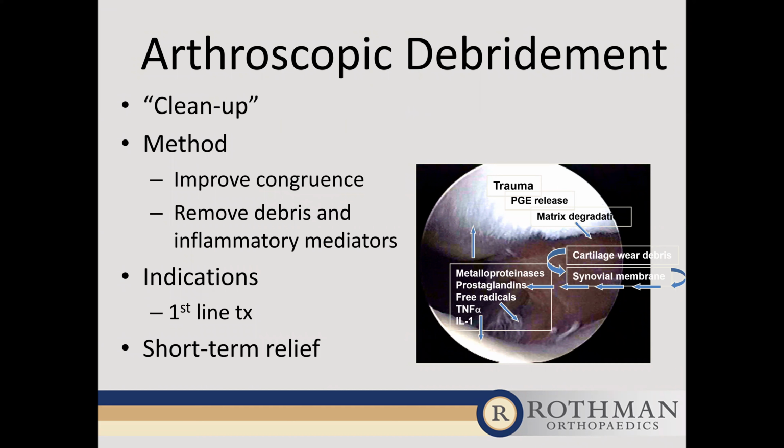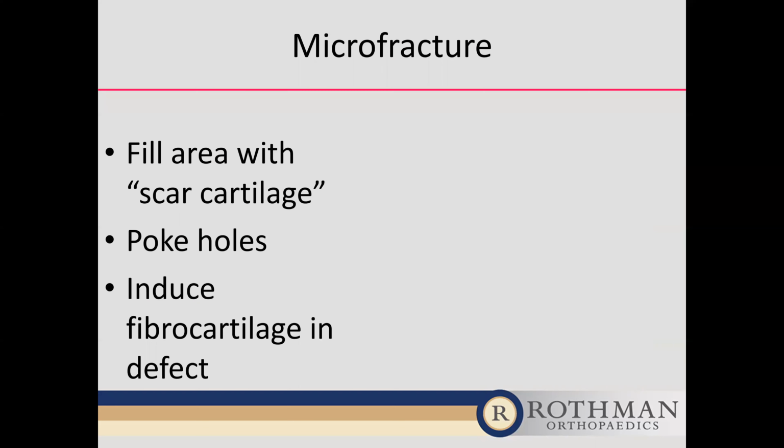And for some people with early cartilage damage or one particular area, if you clean up that spot, symptoms can go away. And certainly if you're an NFL football player or an NBA basketball player and you damage your cartilage surface, this is what you're getting done to try to temporize your symptoms, get you back in to be able to play and improve your function.